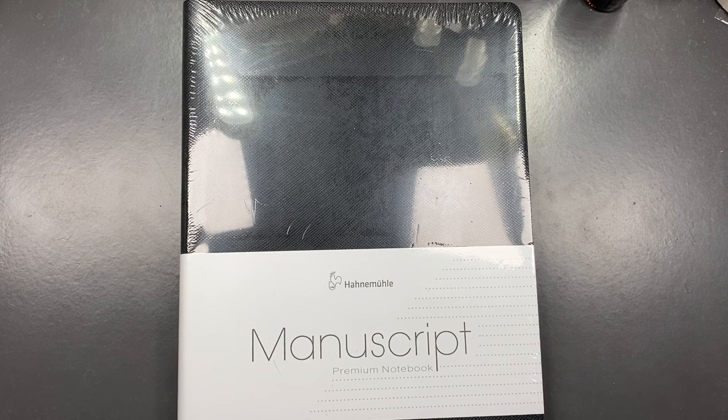Hahnemuhle are typically a paper manufacturing company with high quality pulp. Hahnemuhle make a number of decent quality notebooks. They have a notebook called the 1584, which is an A5 size notebook, which retails for around about 20 UK pounds. It's 90 GSM paper, 100 sheets, 200 pages.